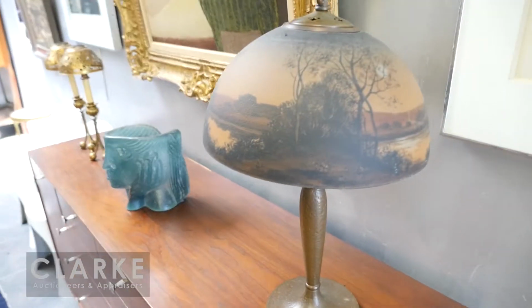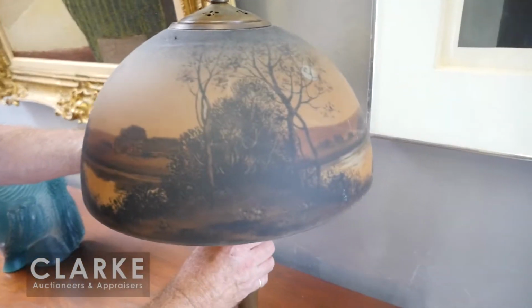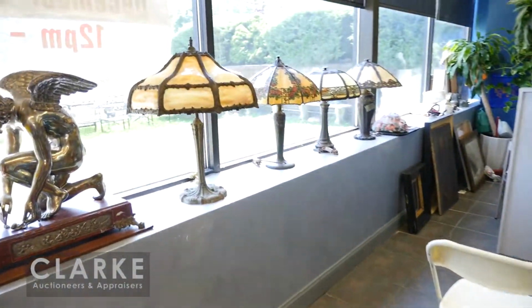We have a lot of handheld table lamps. We have a lot of Tiffany lamps. In fact, I think the lamps have been breeding here. We have a bevy of lamps. Let's just look over at the window. We put them there in the light, so maybe they'll grow more.